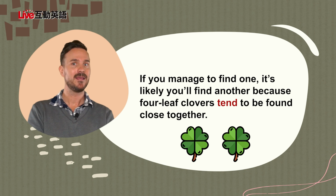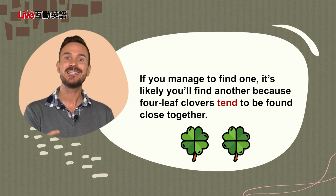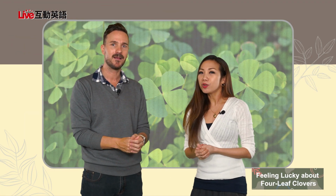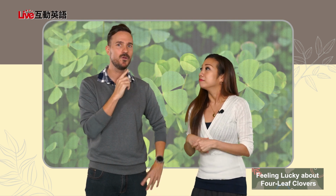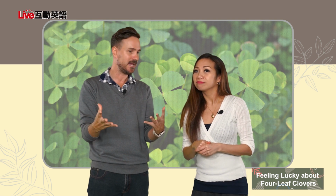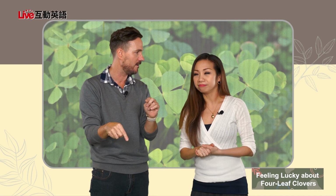That's right, exactly. Okay. If you manage to find one, it's likely you'll find another because four-leaf clovers tend to be found close together. Interesting. I never knew that. So they kind of stick together, right? Oh, wow. So you can get super lucky if you know the right technique because you can find them all at once and you know to keep looking in that area.